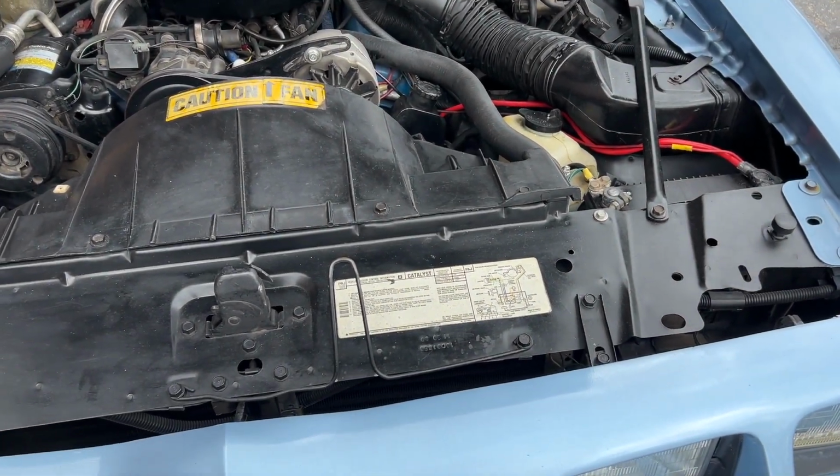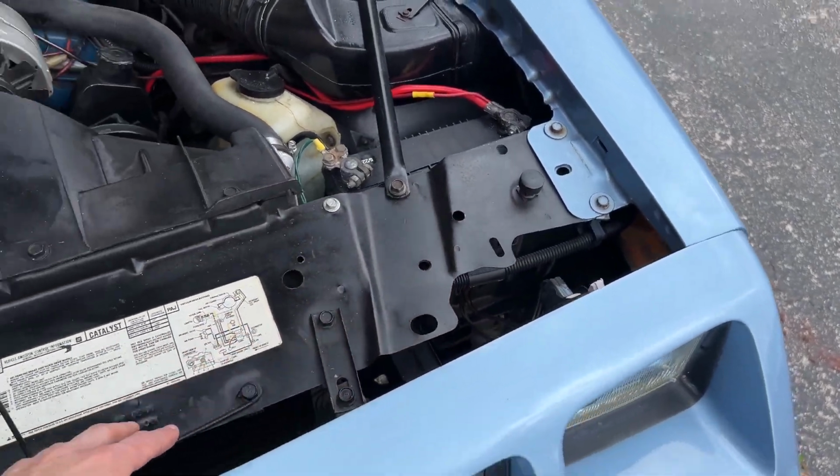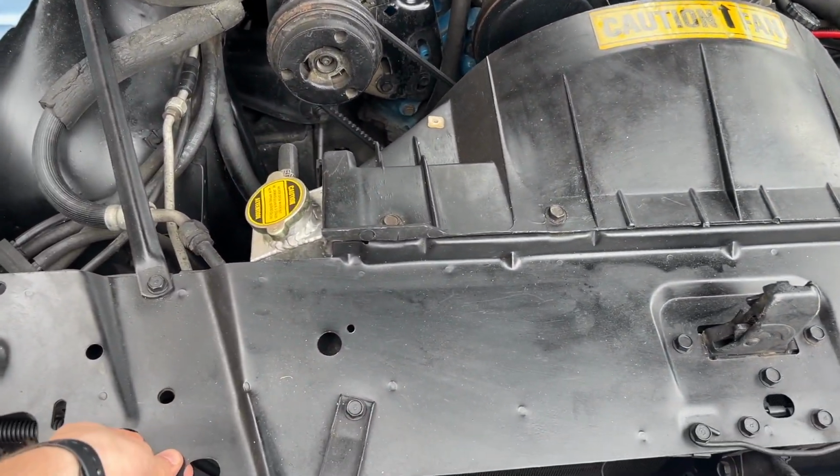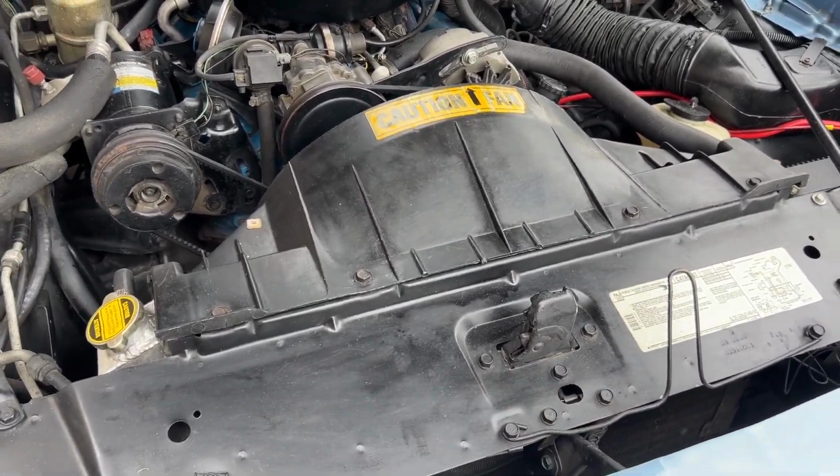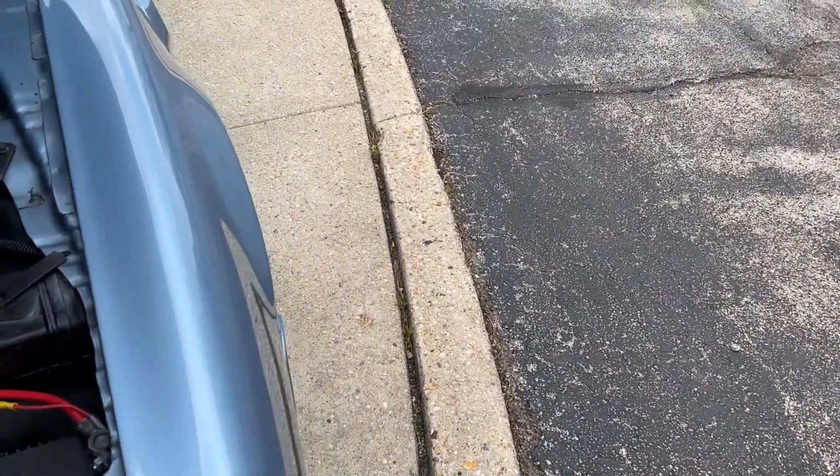And here's an interesting thing I learned. You see how nice this is in here. It gets crinkled very easily because it's flimsy metal. And obviously being original sheet metal, it wasn't hitting the front. Just little things you pick up on over time.